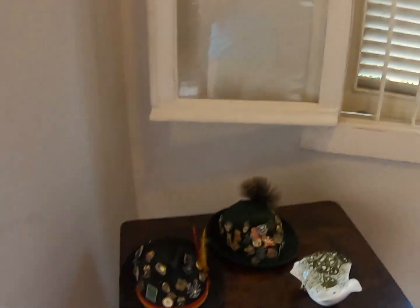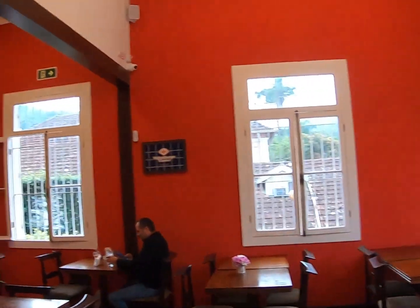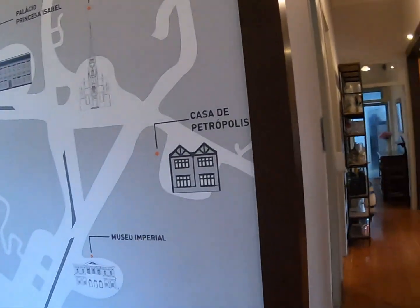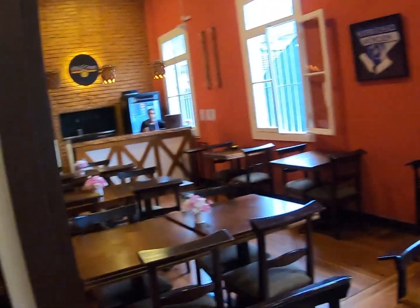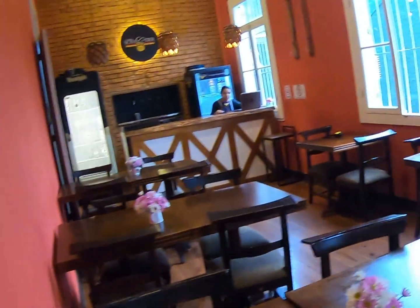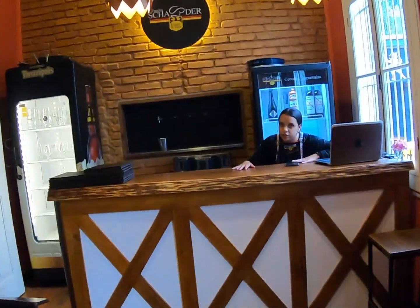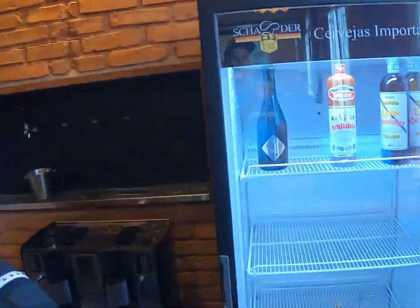Okay, I stumbled across a German restaurant. And they're playing German Schlagermusik. Restaurant Schrader. Sprechen Sie Deutsch? Fala alemão? Não. Meu comida alemão. Okay. Quer dar uma olhadinha no cardápio? Sim. Schnapps. Look, they have schnapps.